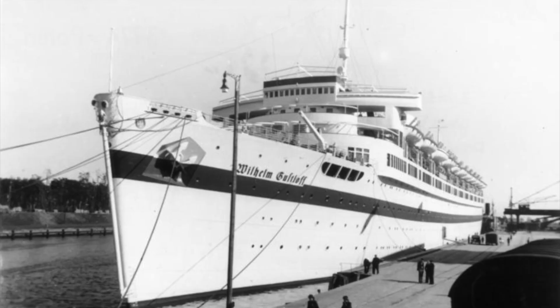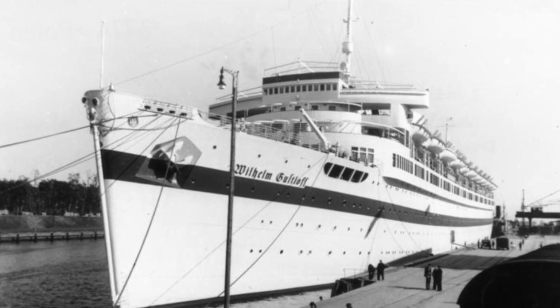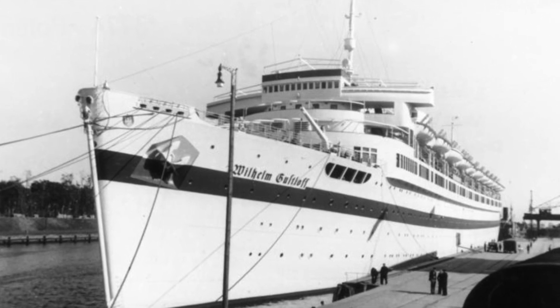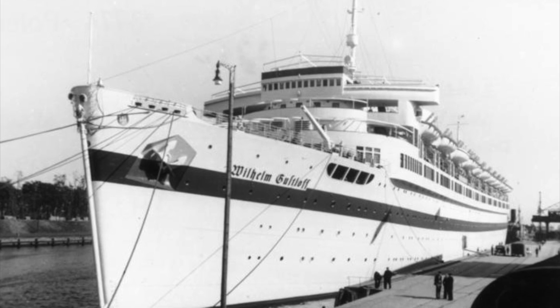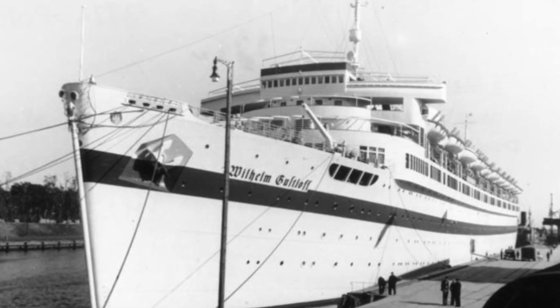In November 1940, the Wilhelm Gustloff was repurposed. The white ship with a surrounding green line was repainted to the standard naval gray. For the next 4 years, the Wilhelm Gustloff hosted the 2nd Submarine Training Division as floating barracks in the port of Gdynia, near the city of Danzig.